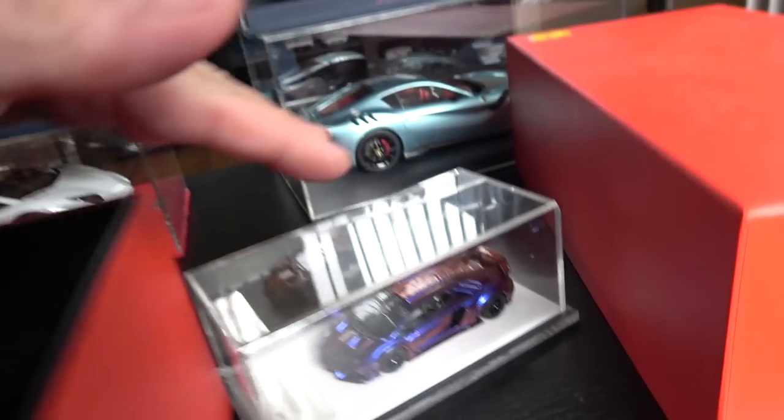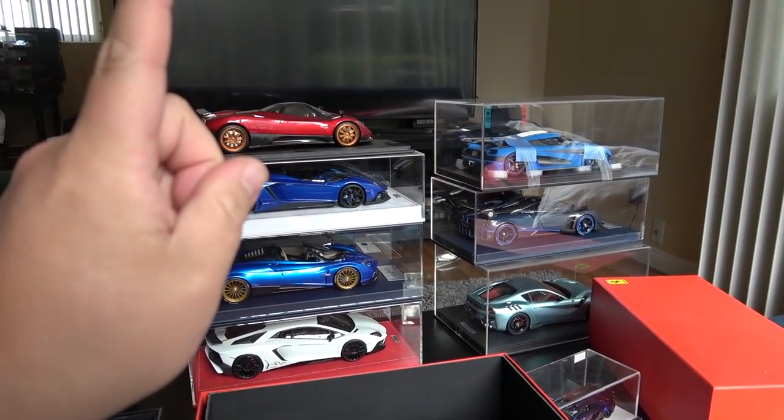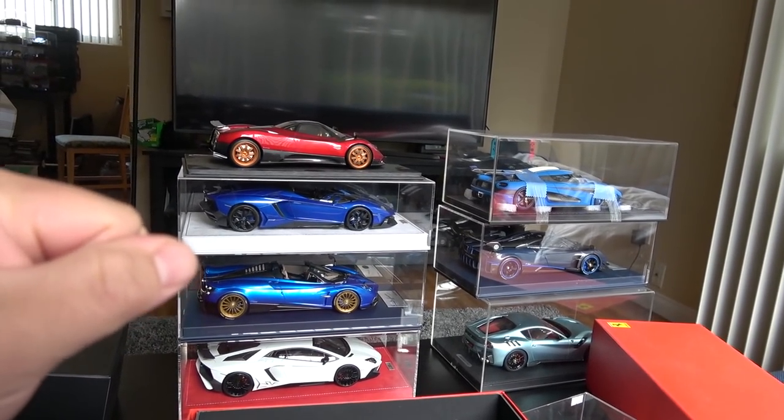We gotta go to Malibu Autobahn. And let's just put it this way. We're taking the SVR out, and things might get a little hairy.